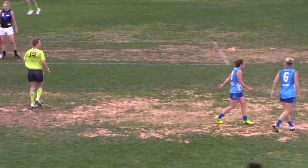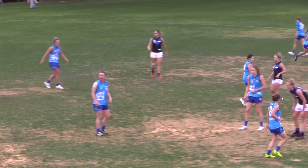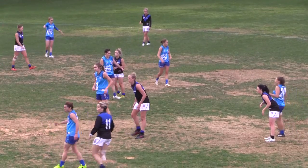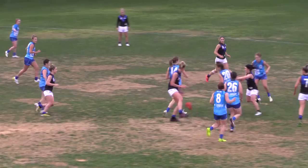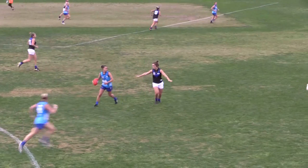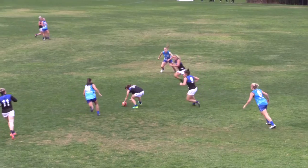Excellent transition end to end from Melbourne University. Setting up another scoring opportunity. 15 metres out from goal. Up and go at it. It's them both over the back. Picked up by Sensory. She kicks outside 50, and that's a good stretch for the mark to Frank. Loops the hand pass over the top, back to Sensory for round.